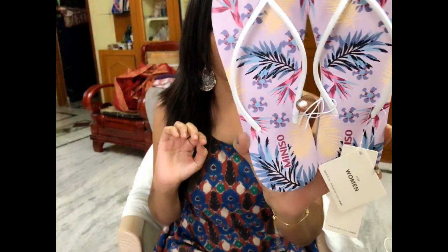It is in light lavender color with some leaf and flower print on it, and they fit me perfectly. The price of this was 250 rupees, and they are pretty good.